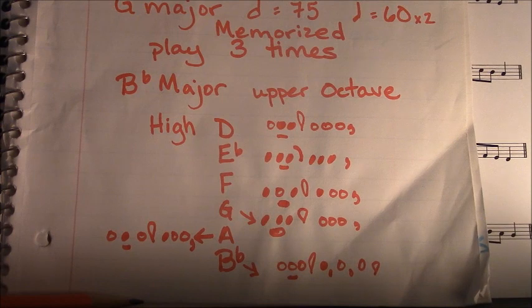Nice and slow. We're going to turn on the metronome again. Let's just do half notes so you have time to think about where you're going next. Okay, think about the next note when you're playing. Ready? Go. Good. Try it one more time to give yourself another chance. Ready? Go.